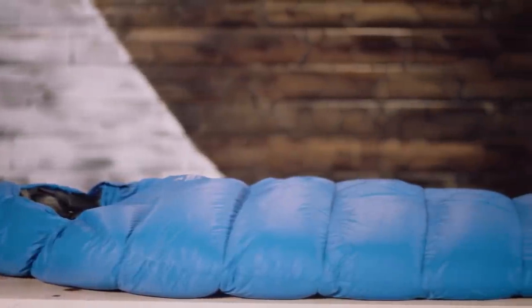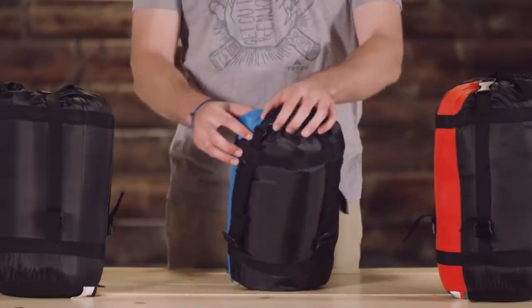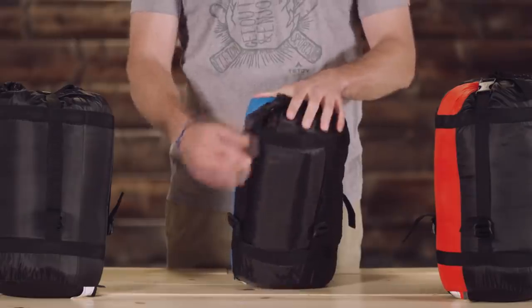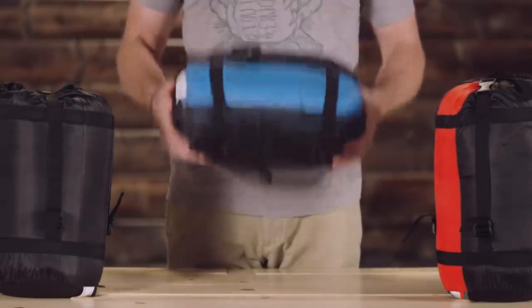Whether you're new to backpacking or an experienced backpacker, the Altos Ultralight Down Mummy Bag is perfect for you, especially in colder seasons, because it's so lightweight and compresses down into a stuff sack to fit in all Teton Sports internal frame and ultralight packs.